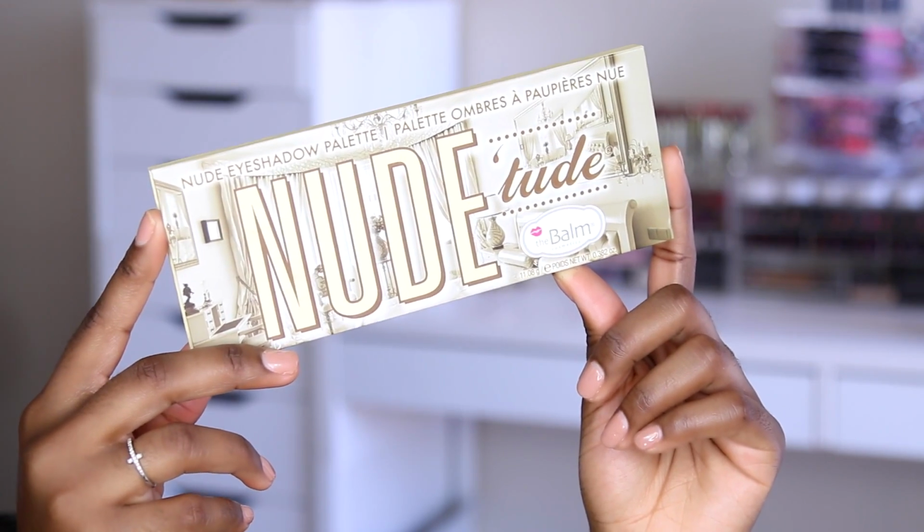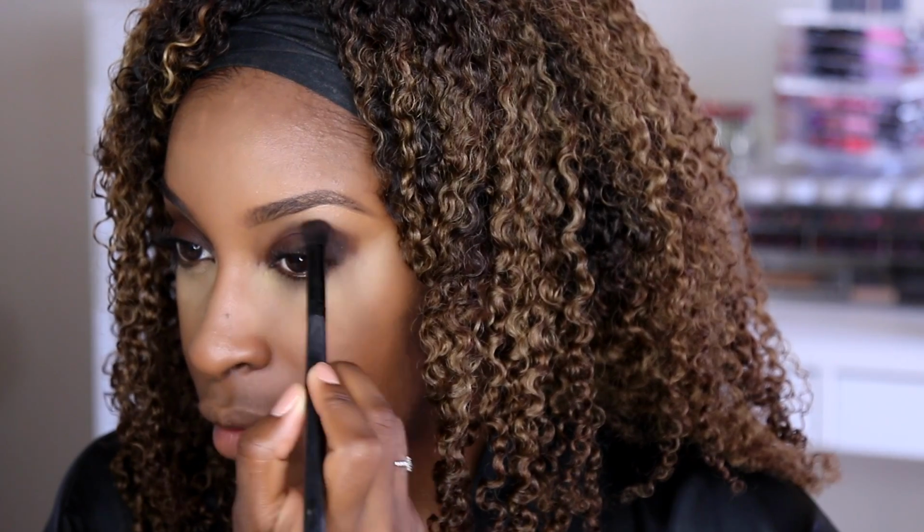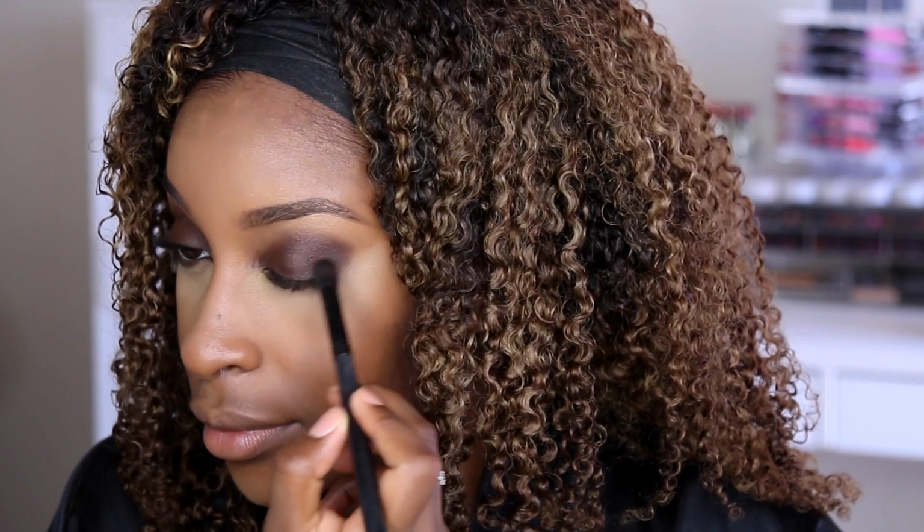Then I took my nude Tude palette from The Balm, and I'm going to be taking this brown sparkly eyeshadow, blending that into the crease. And again, I am really feeling this look as is. Like, you could totally throw in some liner and mascara and be done.